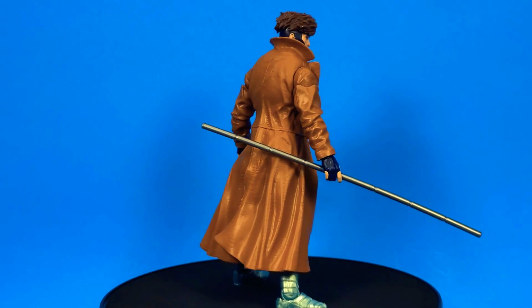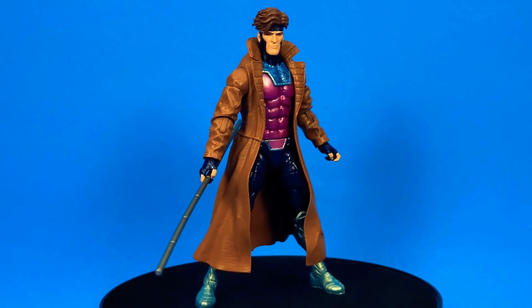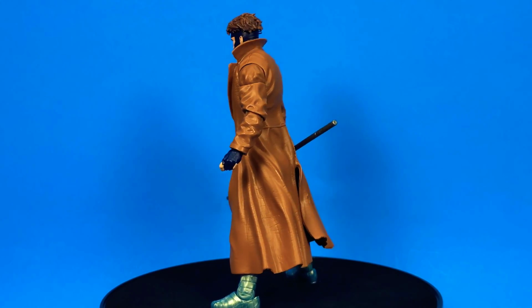As you can see, the staff came out of the box a little warped, so I'm going to warm that up with some hot water and straighten it out. But other than that, this is a great figure. Let's go ahead and get into some of that articulation.